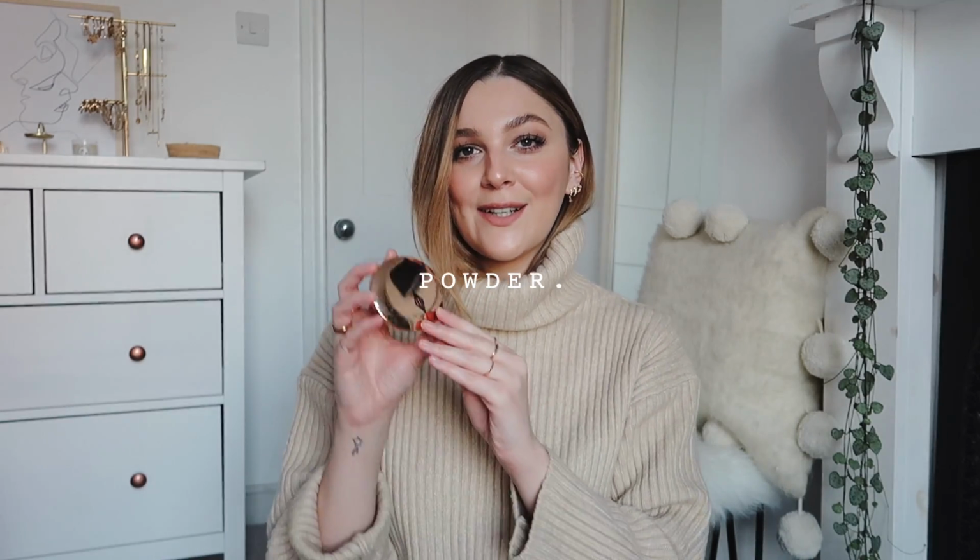It's also very versatile from summer to winter, so in summer I was just wearing this and bronzer on my face and nothing else, and in winter it still fits in my routine of having a slightly fuller coverage. So best powder, again no surprises, is going to go to the Charlotte Tilbury Airbrush Flawless Finish Powder.